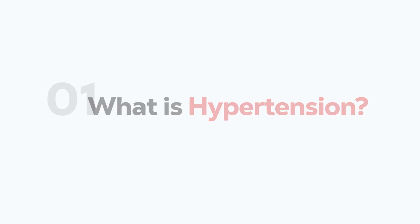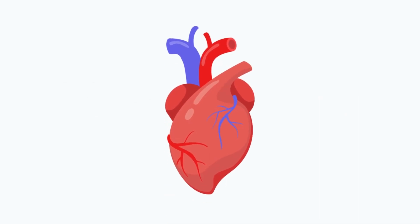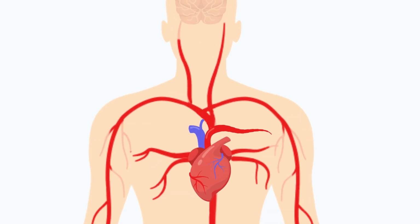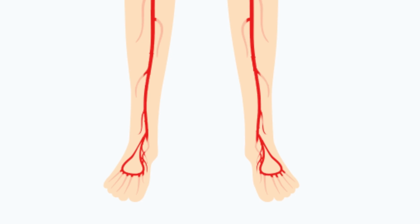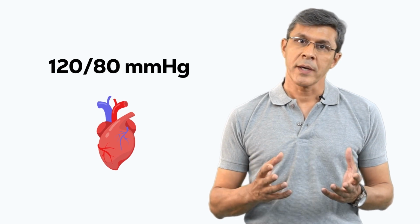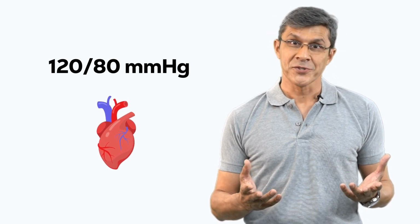What is hypertension? Your heart beats every second, and when it does, it creates pressure that pumps blood to all parts of your body. This pressure enables the blood to be carried through arteries, veins, capillaries, up to your brain, and down to your toes, and everywhere in between. Normally, this pressure is required for the blood to do its work and is a sign that your heart is functioning normally. But when this pressure increases, it means that your heart is using more force to push blood through your blood vessels. At this point, the blood pushes against the walls of the arteries to do its job.